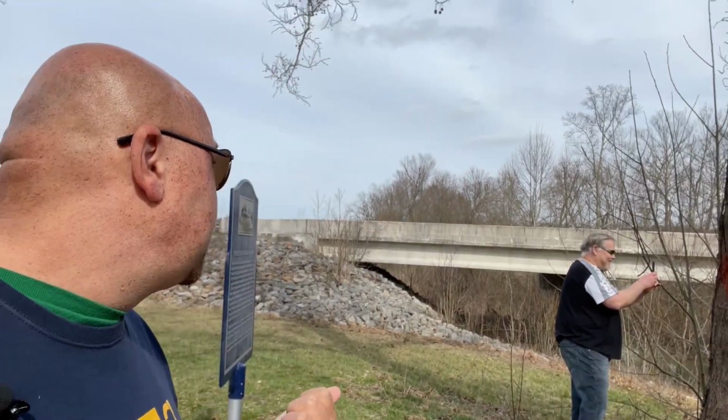This is CJ the Traveling Man and Mike. Yes, Mike is over there looking at stuff. I don't know what Mike's doing, but he's over there looking at stuff.